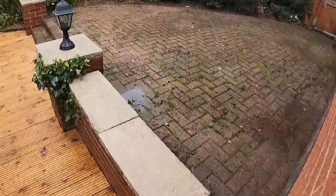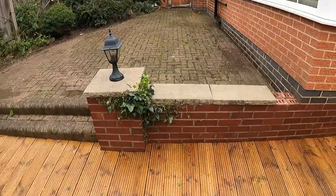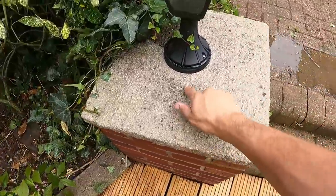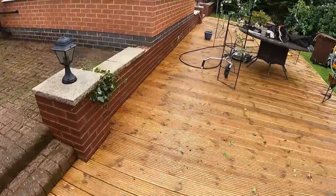Let's have a look at this. Same bricks, look at the colour. So yeah, really, really nice difference. You probably saw these brick walls here come up really, really nice. There's still some staining on it. If need be, I'll put some bleach on it, try and get some of the black off, but the bricks came up lovely.